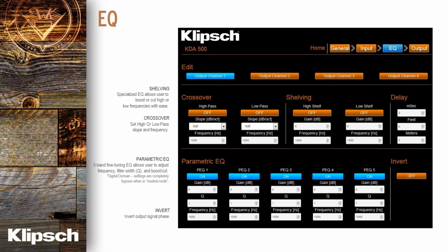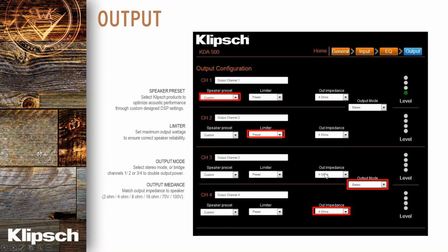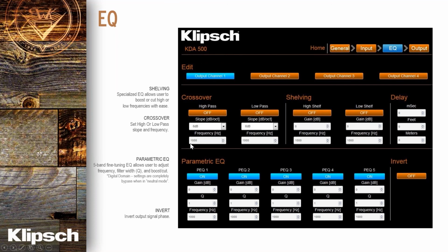So as an example here, what do we give you in this setting? This is the EQ for the KDA 500. You can see that you get everything from the crossover to the shelving to the delays, and it's for each individual channel. You can go in and do a 5-band parametric EQ, but one of the cool things about this is there is also a copy option. So once you set it for output channel 1, you can actually copy. It's not on here, but you can hit the copy button and then go to output channel 2 and hit paste. And it would paste those exact same settings from output channel 1 to output channel 2. So you don't need to go through and remember and go back and forth to do it each time.